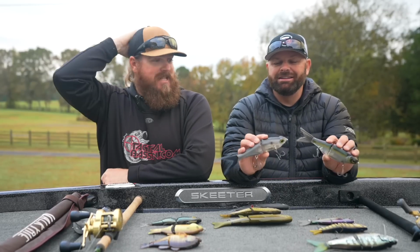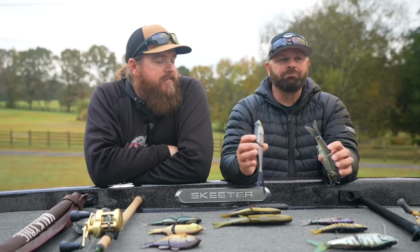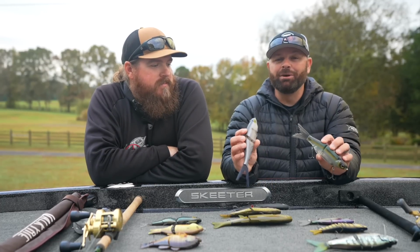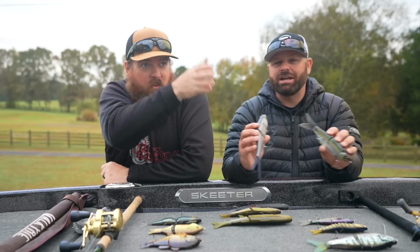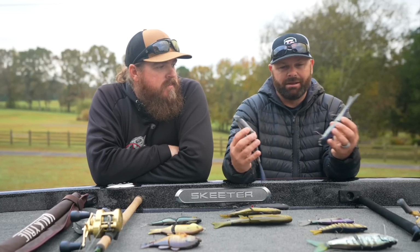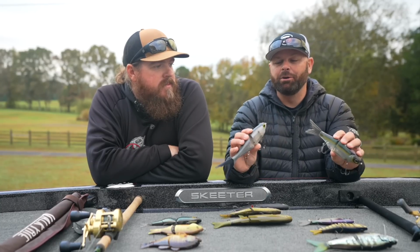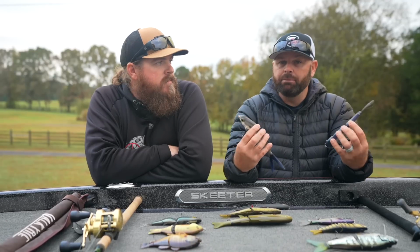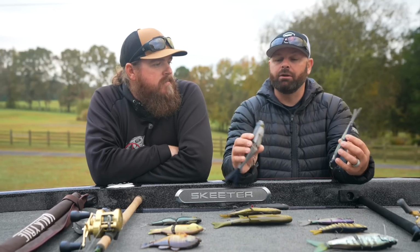Let's just call it shad glide. Shad glides, right? The fish are just spazzes. They move quickly. Yeah, gizzard shad just move real quickly, side to side changes. They're little spazzes up shallow. So having a glide that you can get real choppy or real erratic with, fish it very quickly.